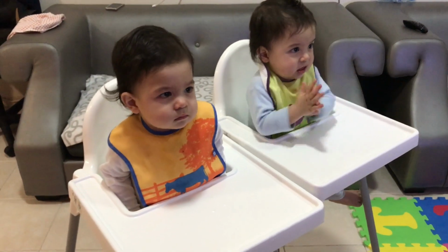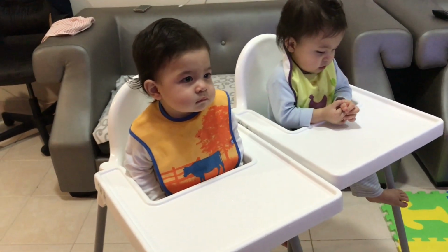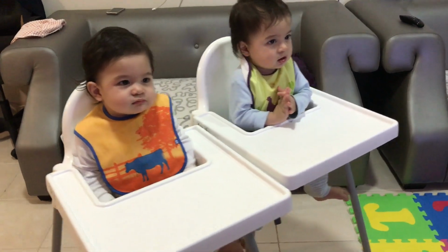Top number 8 is a high chair. The high chair is a lot more good as an investment because you can use it whenever they're grown up, not only when they're 6 months or when they started to eat at a very young age before 1 year old. I think we've invested in a high chair, I mean the IKEA high chair, since maybe around 8 months when they started eating and sitting properly, and then until now we're still using it. They're almost 2 years old, and it's really good to invest in a high chair because I don't have to worry about it. Makes the feeding a lot easier.